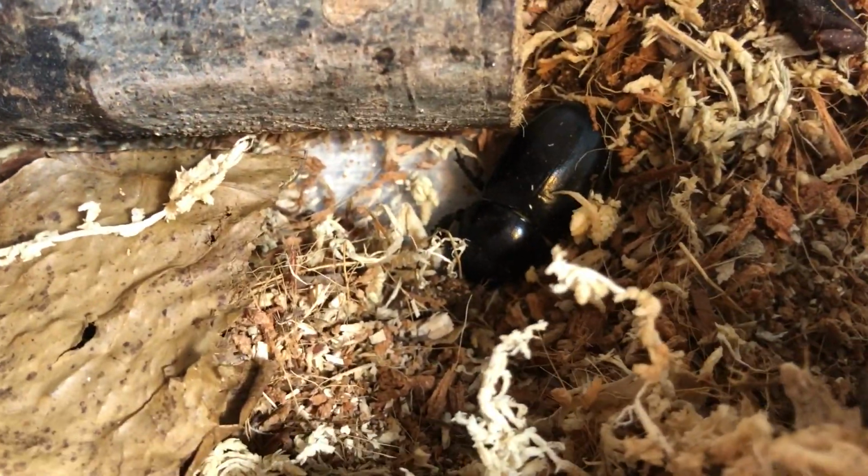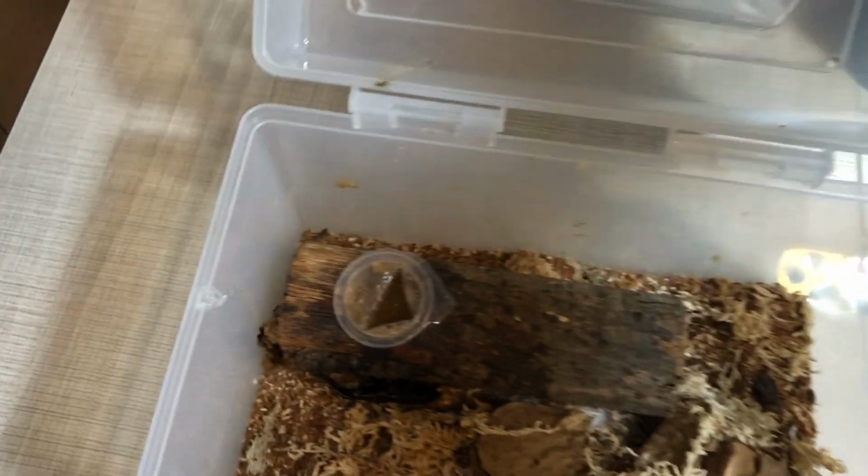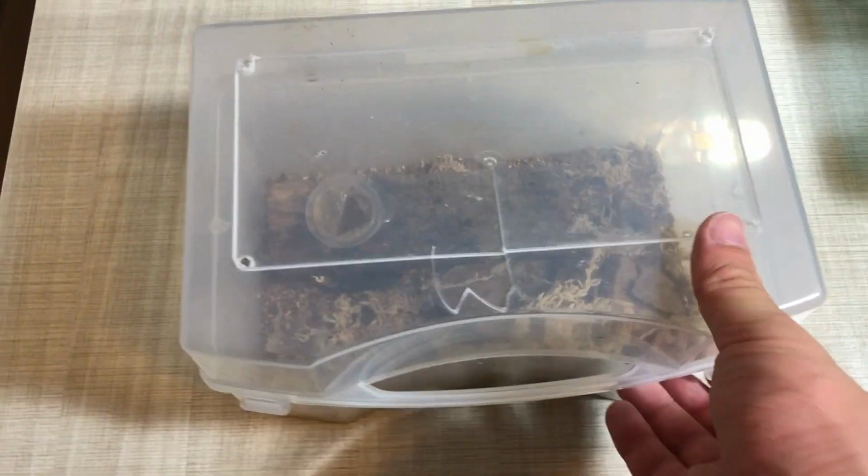And the female's right here. They're both very healthy, and they're still fine in their enclosure. Might have to change the jelly soon. But overall, they're doing pretty fine.